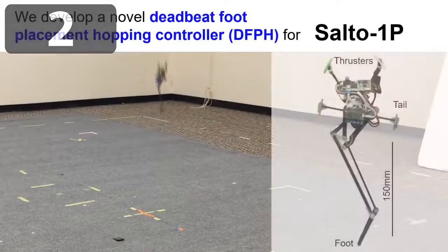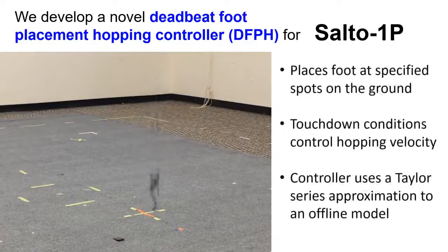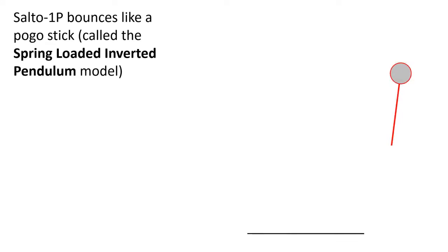Number 2. Salto 1P is a one-legged jumping robot developed by Biomimetic Millisystems. It uses a control algorithm that lands its foot in precise spots on the ground. By doing this, the robot is able to follow a calculated path and gets around quite easily. It certainly seems to work quite well.